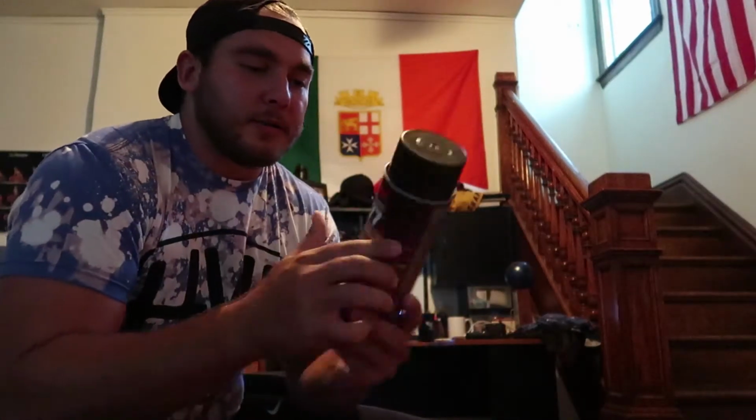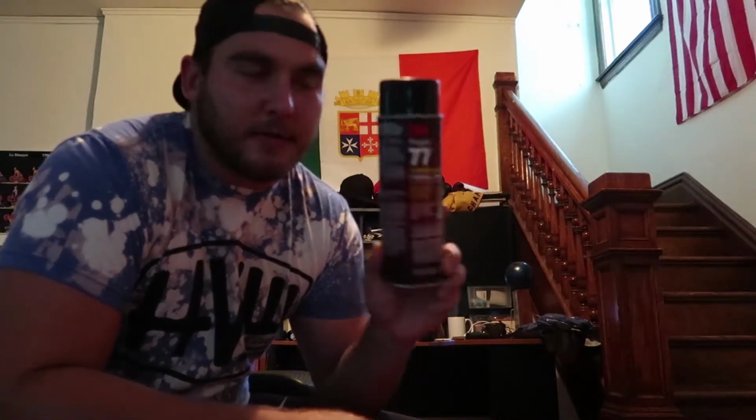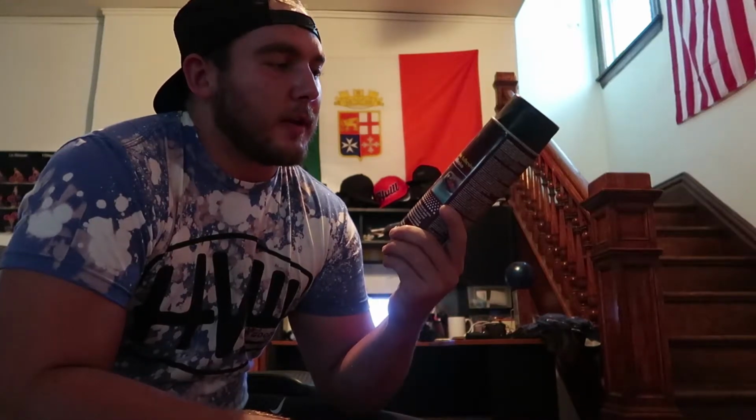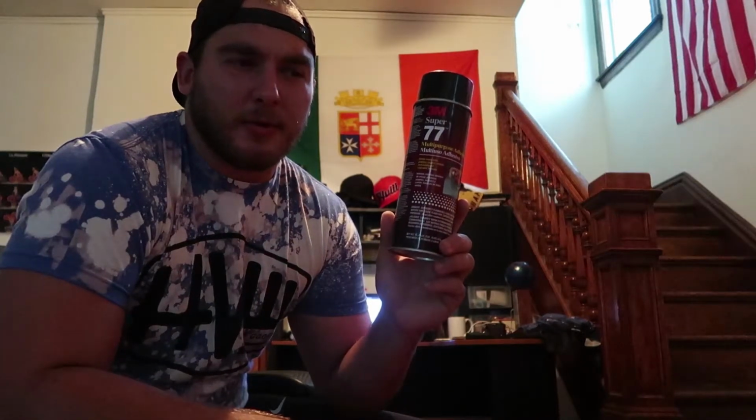I also have, buried down in my bag, some of this Super 77 spray adhesive from 3M. I use this every now and then. I find that it kind of wears off very easily and only lasts a throw or two, whereas the sap can last anywhere from 6 to 7 throws, if not an entire practice, depending on how humid it is out.